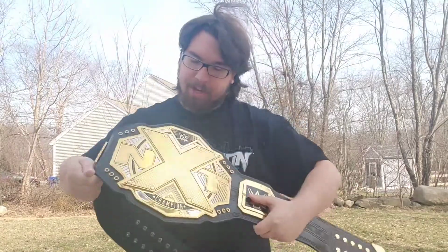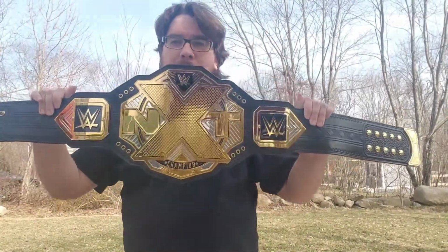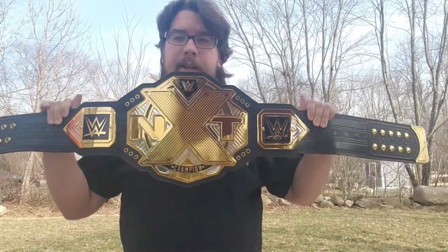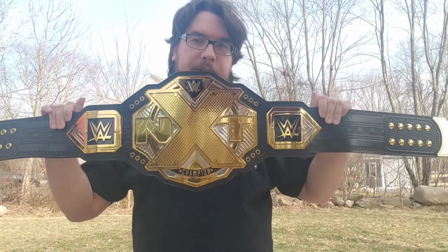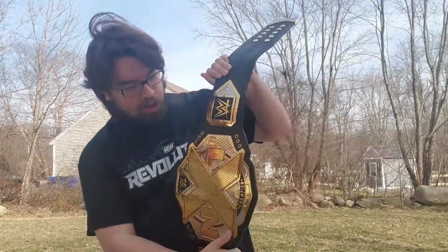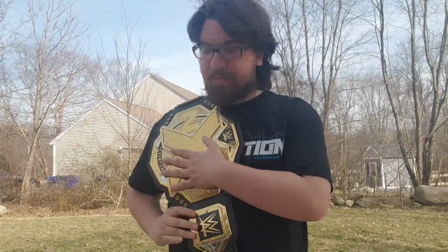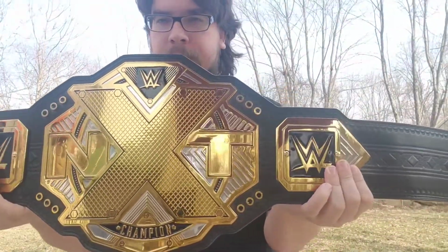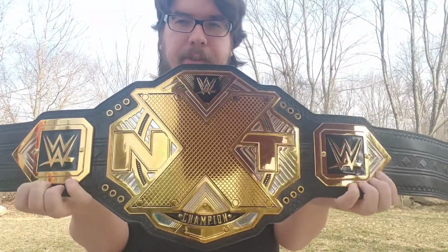Alright, the next belt that I'm going to be showing off, again staying with WWE for right now, is the WWE NXT Heavyweight Championship belt. This is easily one of my favorite new championship belts within WWE. I really like the look of it. I didn't like the giant one that they had when NXT first started, but this version has that classic big gold look to it, and I just really like how it is with the axe and everything.